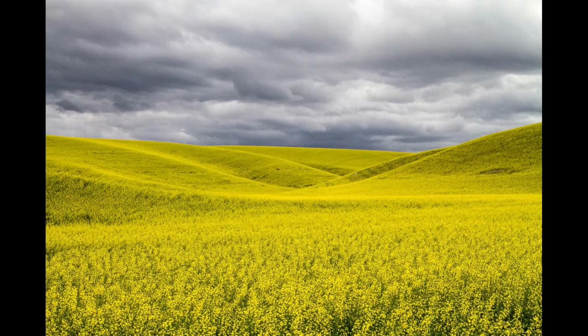And then sometimes finding contrasts. The clouds look really, really gloomy, but maybe you can find a subject like this canola field that's really bright and really vibrant, and that contrast can make for an interesting photo as well.